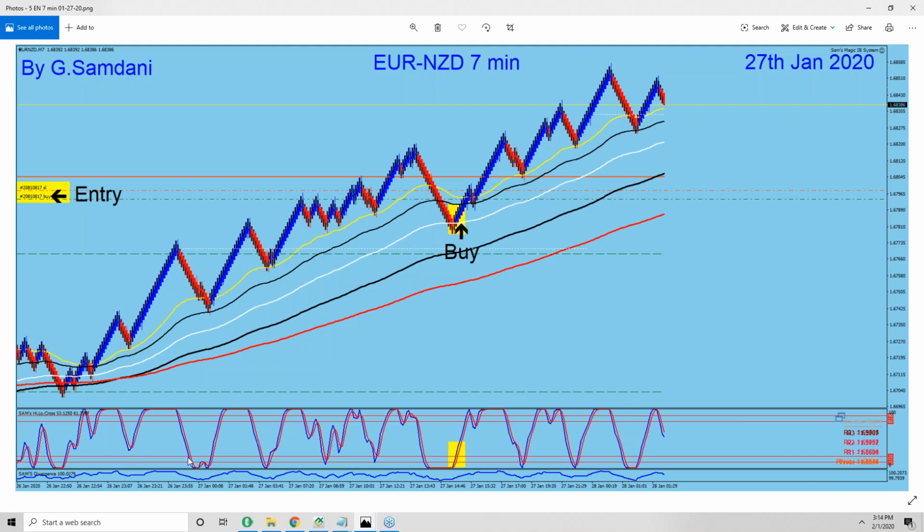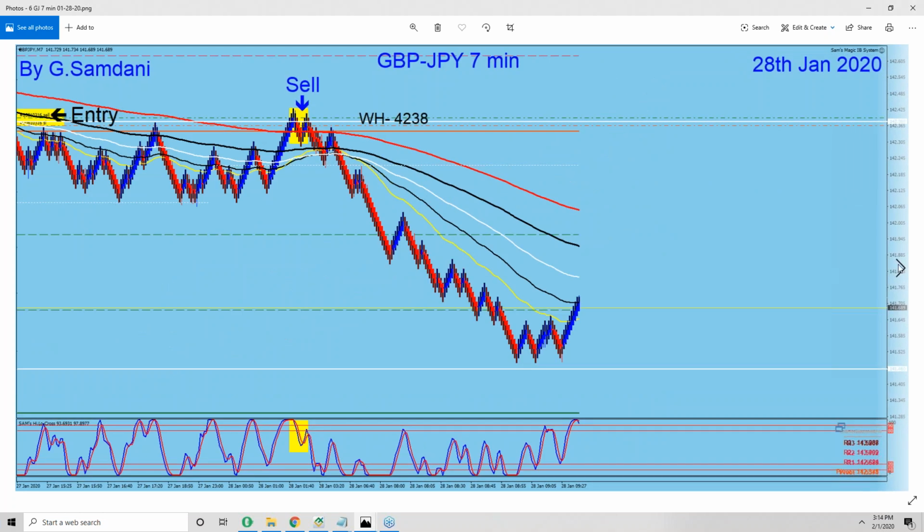This was an entry, this was an entry, this was an entry, right? These all, but this was a very good entry, and all of these were nice entries. Any of these entries you take, and you just go up with the trend and positive. So the 27th was the day, and the 28th, the pound yen, same thing here, right?